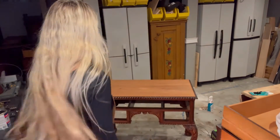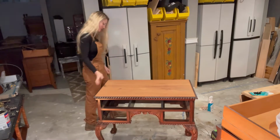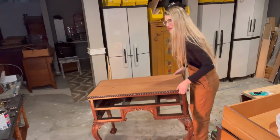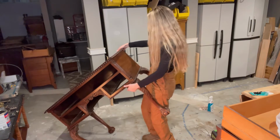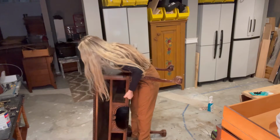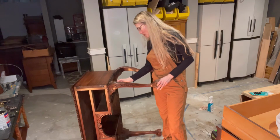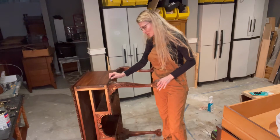Okay, so the next step that we're going to do, I told you I have a big crack on the other side of this piece, and then I noticed earlier today, I flipped it over and I noticed one of the legs was a little wonky, and there's a split in it, so I'm going to have to address that as well. So let me get this on its side here. Okay, right over here, there's just like a fracture in this little area. See how the leg is just moving just a little bit?